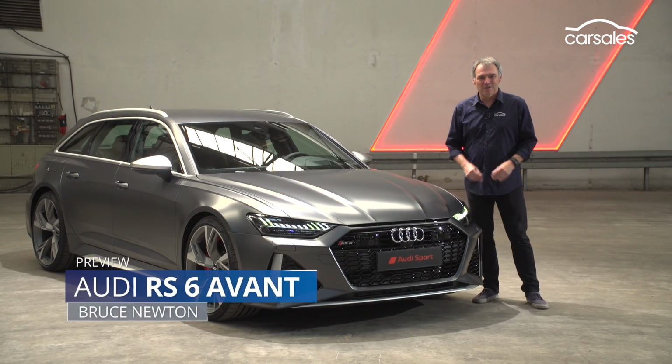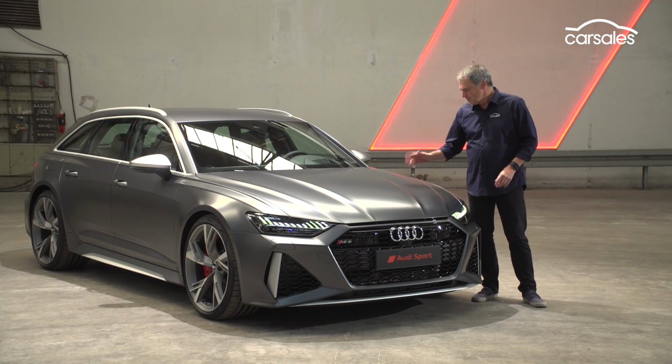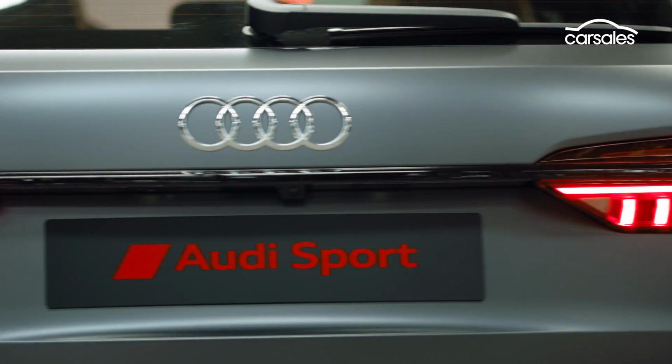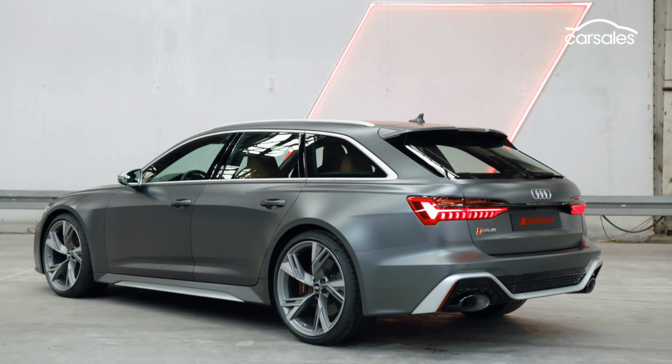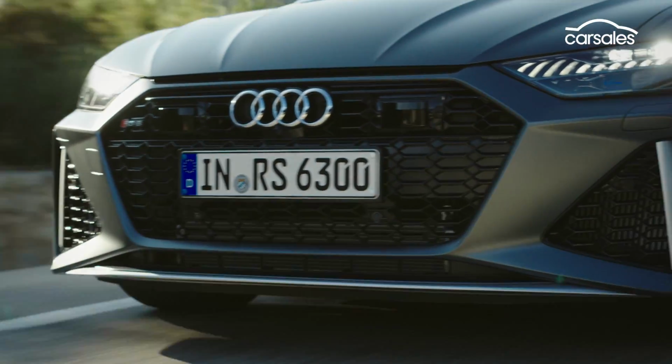Here's good news if you've got to get a load of people and luggage somewhere in a really big hurry. The new Audi RS6. It's still a wagon, or Avant in Audi speak. It's still all-wheel drive, and of course, it's still a V8.